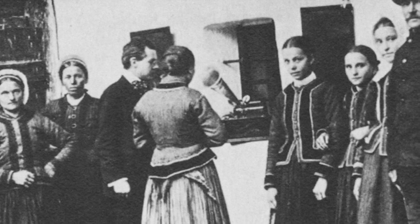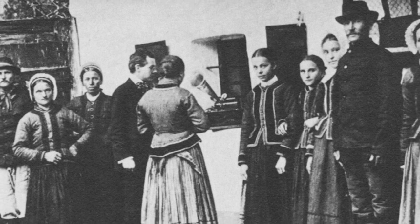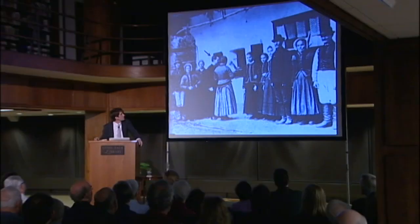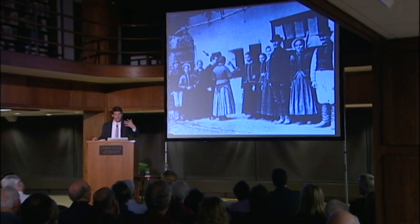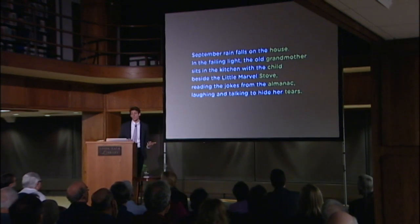And then he would come back and remix those folk songs to create his compositions, like Three Village Scenes and some of his concertos. And this is Béla Bartók using the phonograph in 1908 in a village to record some local dialect and songs. Then you get poets like Elizabeth Bishop, right?